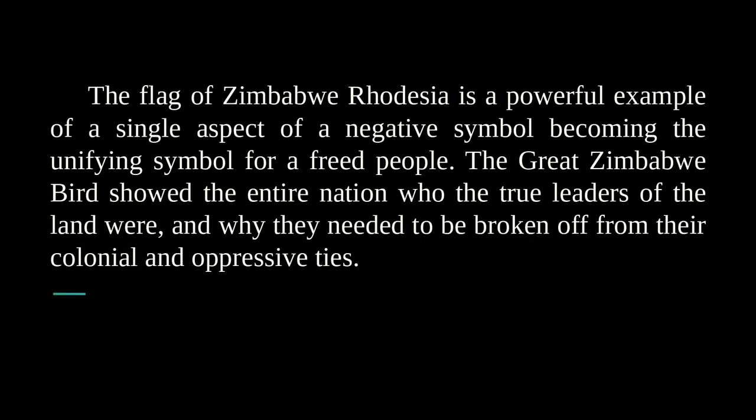The flag of Zimbabwe Rhodesia is a powerful example of a single aspect of a negative symbol becoming the unifying symbol for the entire freed people. The great Zimbabwe bird showed the entire nation who the true leaders of the land were and why they needed to be broken off from their colonial and oppressive ties.